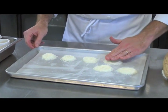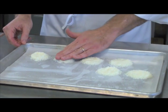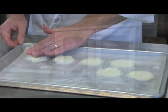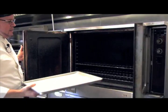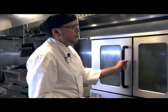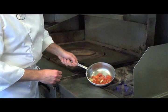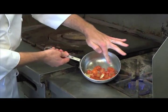And then from here, we'll go into a 350-degree oven, and they'll start to melt and get a little bit bubbly. It takes about 8 minutes. Now we'll put these in a 350-degree oven for roughly 8 minutes, but we'll stop at about that 5-minute mark and rotate the pan. You can see after these have started to cook how the tomato has started to collapse.